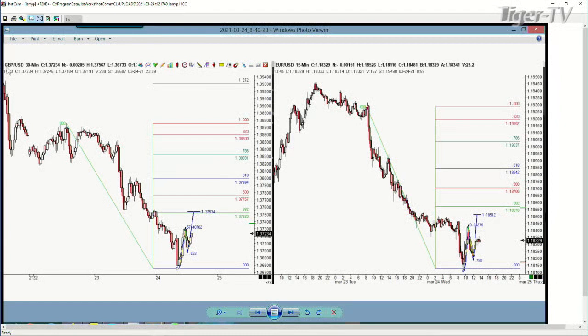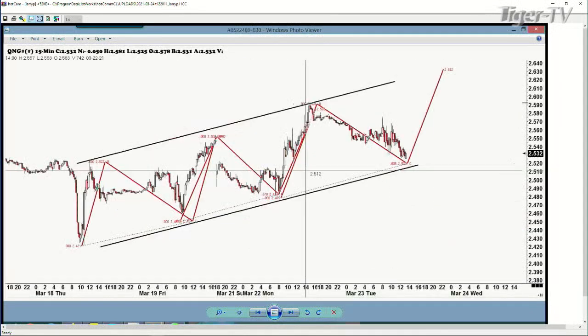Now, I also wanted to talk just a little bit about the natural gas, because we've been in a situation here ever since last Thursday. I want to get this up here. Those are fractals. That's exactly right, Marshall, what we're looking at.